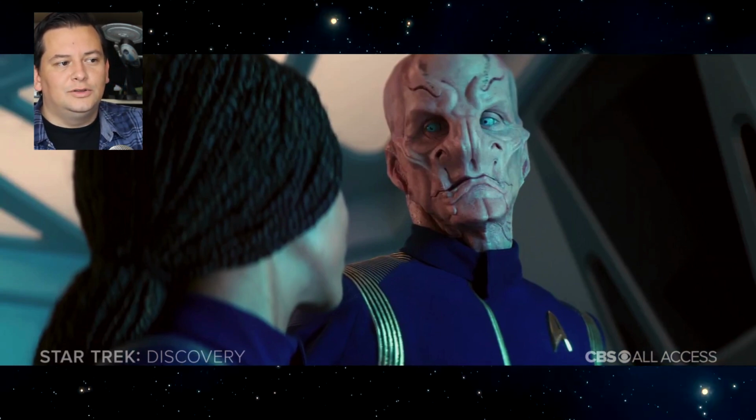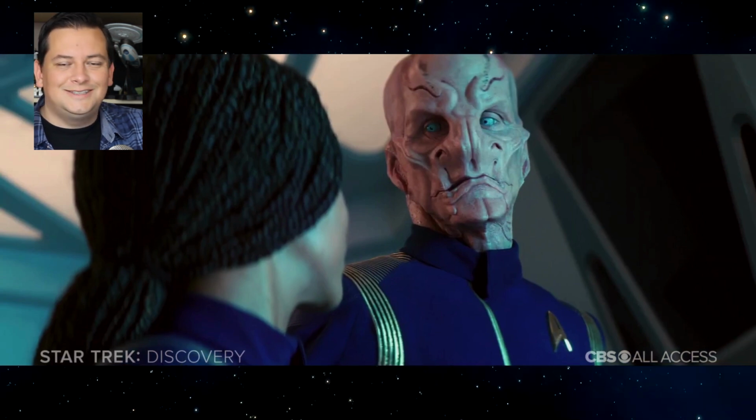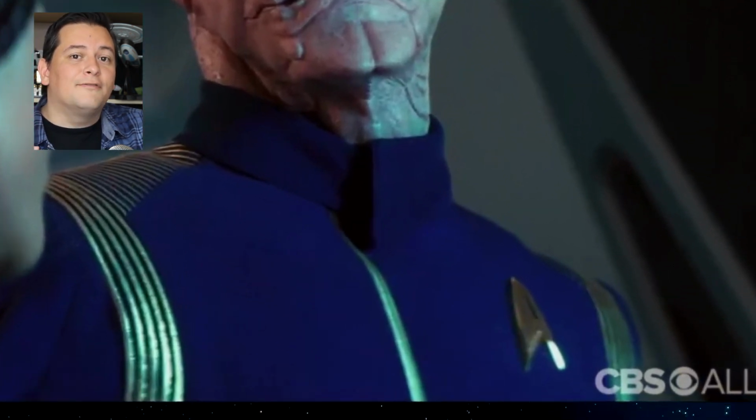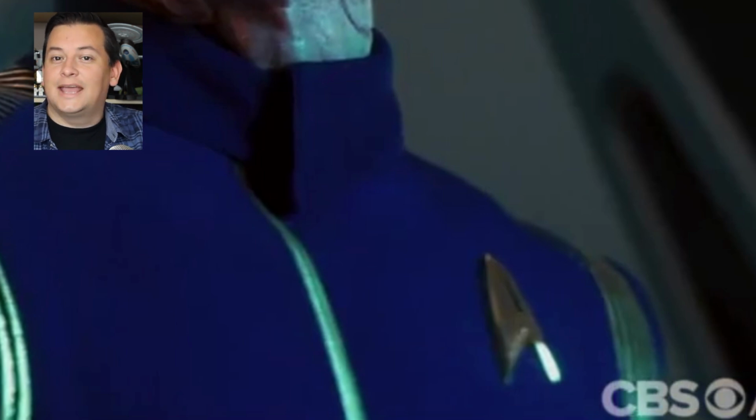Now, I also want you to look at Suru here. And we're going to zoom in on some detail on his badge here. He does appear to be wearing the rank of captain at this point. So is this a confirmation? Captain Suru gets the official nod as the commanding officer of the Discovery. It kind of looks that way.